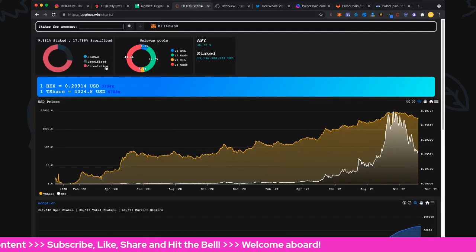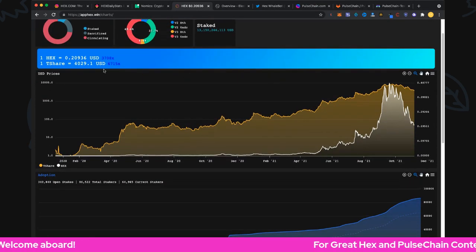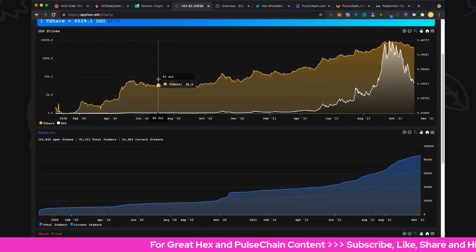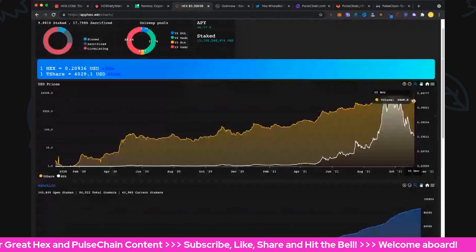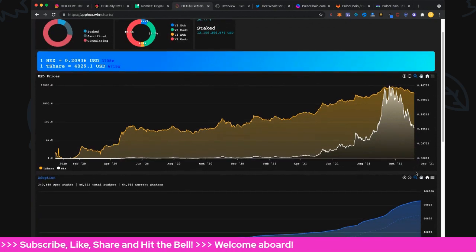Hex looking cool. We're looking at about 88% on the USD liquidity pool on Uniswap, and of course a T-share rate still sitting over 4,000 here, similar price to the snapshot. And we can see we're just cooling off a bit here in the T-shares, which means good time to pick up T-shares. We're in that buying range, and obviously if it does go lower, you can DCA and get even better.